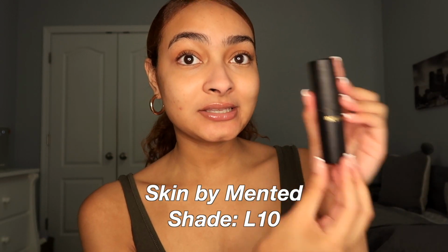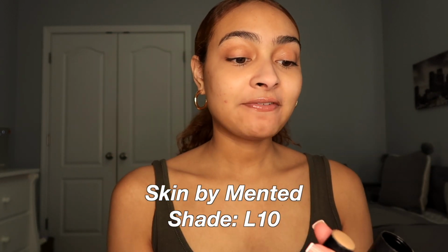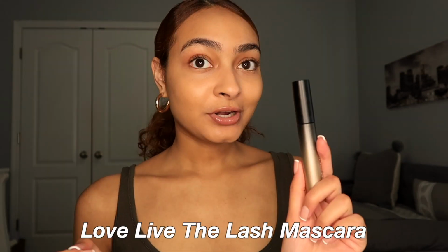So we're gonna use the Skin by Mented foundation, and this is in the shade L10. This color I feel like is a great match for me because it's super natural, it's lightweight, it's not drying either, so I feel like this is just perfect for any skin type. Since this is going to be a very quick makeup look, because if you just want to hurry up and go to school. Now we're going to go with mascara.